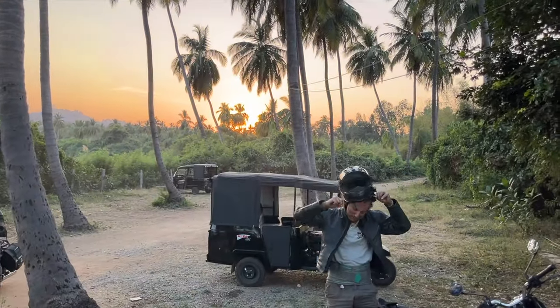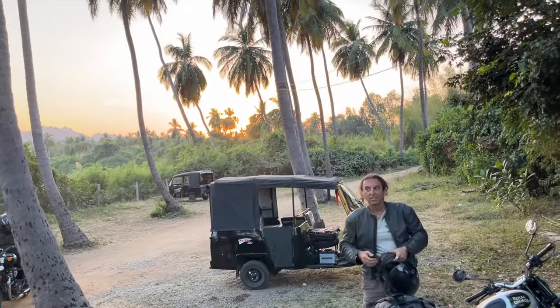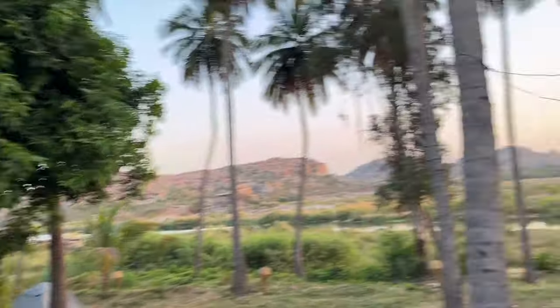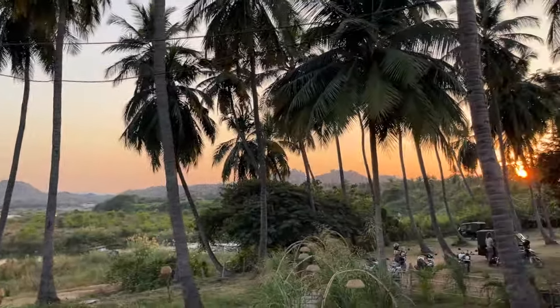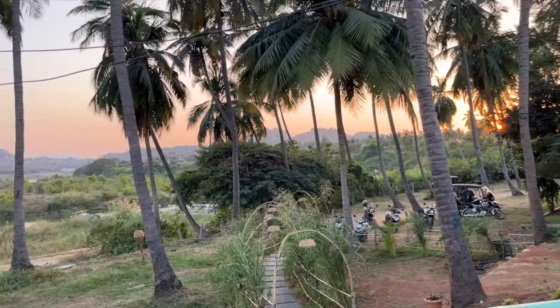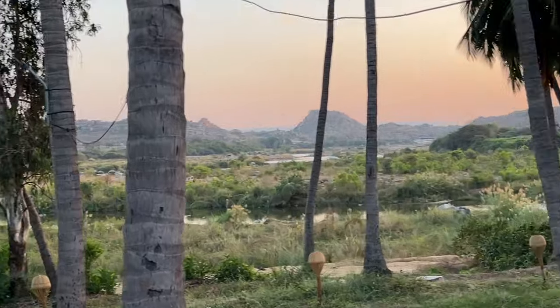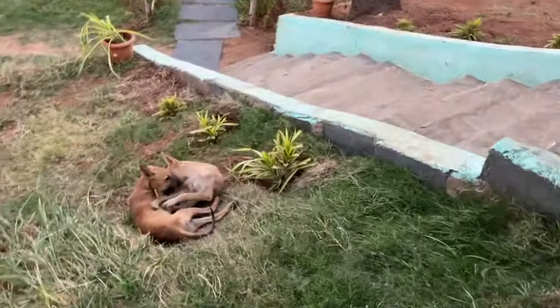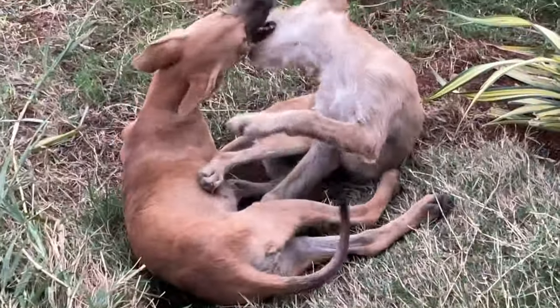Wow, look at that. We just got in, and they have rooms over here. We just pulled in, and the sun, wow, there it is. There's the Yofi. Found a spot for the night. It's gonna be beautiful over here. Nature, look at these guys. Green.